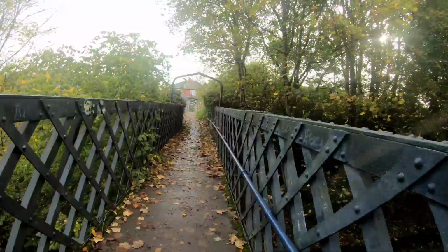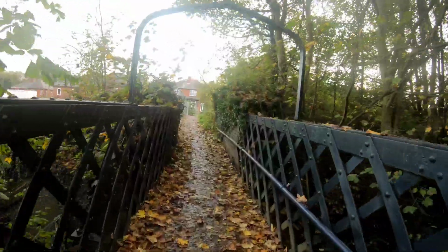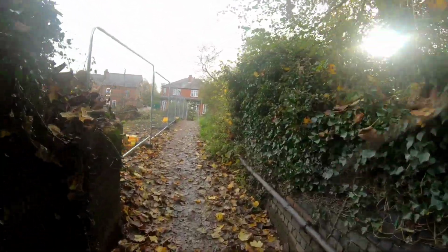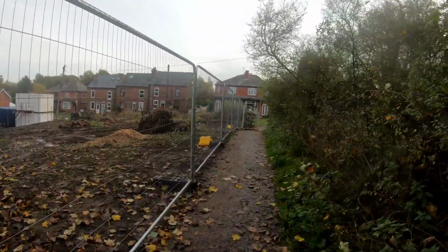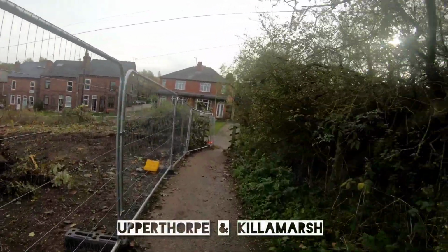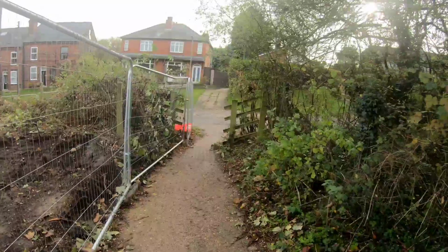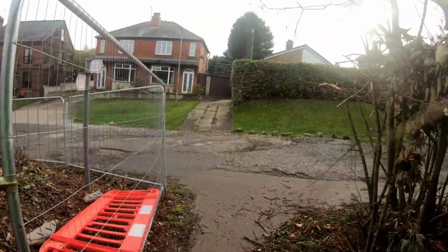So just leaving the old Great Central station via the footbridge onto Station Road. I'll show you how we get to this other lost station of Killamarsh. So this will be the second out of the 3 stations we're walking up to now, and it was Upperthorpe and Killamarsh station was its title. And here is Station Road.